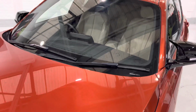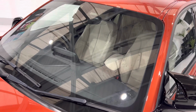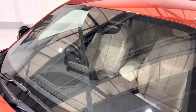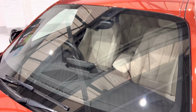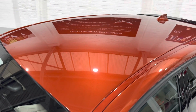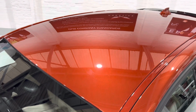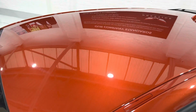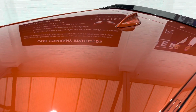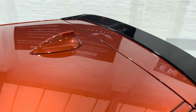The windscreen's also all nice and clear, it's not pitted. I think there's a couple of very insignificant little stone chips that have been repaired, but as you can see, it's all in really nice condition. There's nothing nasty there. We come up onto the roof. There are no bird dropping stains that eat through the paint or anything like that. There are no scratches. I just move across nice and slowly to keep it in focus.